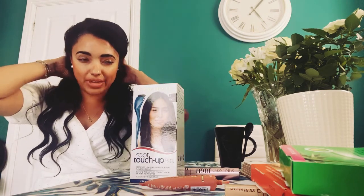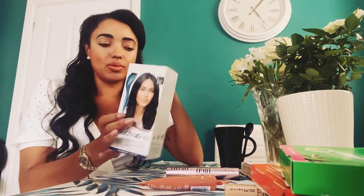But I'm excited. What I'm going to do tonight, I'm going to do an overnight mask using the Hyaluronic Acid set by L'Oreal, the one that I'm loving at the moment. I'm going to do an overnight mask with that and then apply this in the morning. The great thing about this is it's just the roots, meaning I can get away with just applying the mask to the ends, the tips, and then this should be all right to be applied in the morning, hopefully.